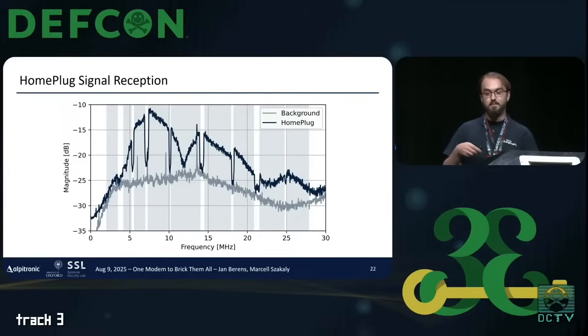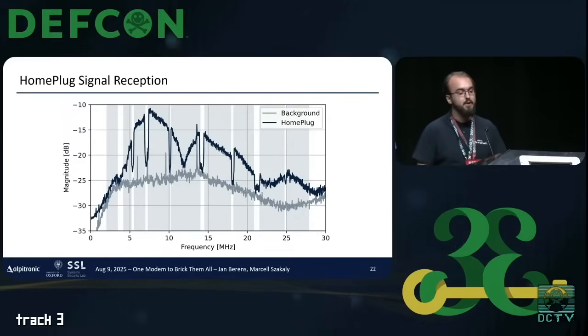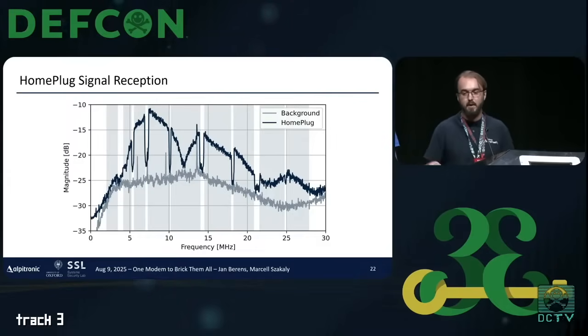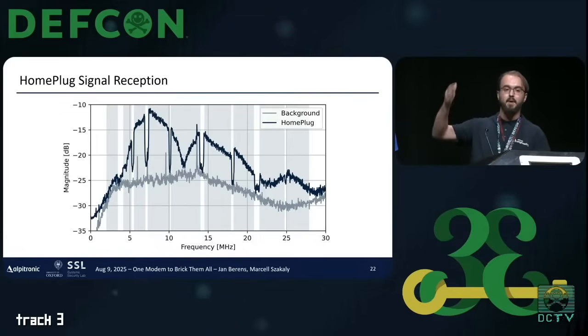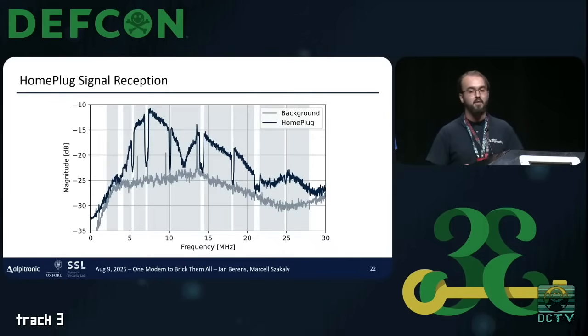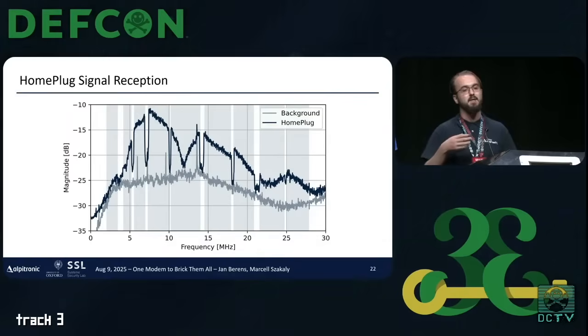So what does power line communication actually look like? Here we have a normal signal graph of a common communication on the power line, and you can see there are gaps in between. This is actually because of ham radio frequencies. They knew that there are a lot of other communication channels which might interfere with this standard, so there are intentional gaps in between, so it doesn't mess up any other kind of external communication.